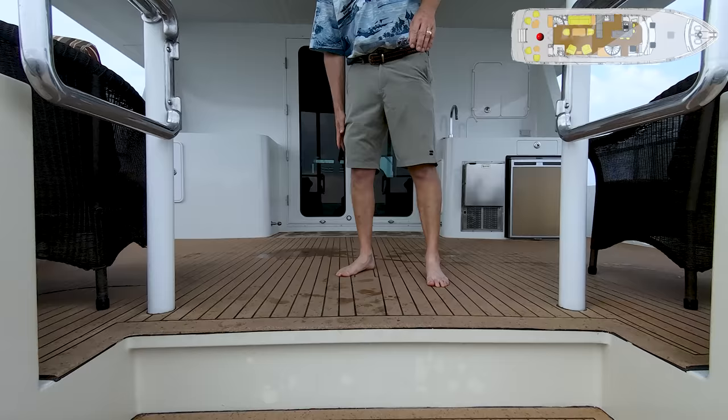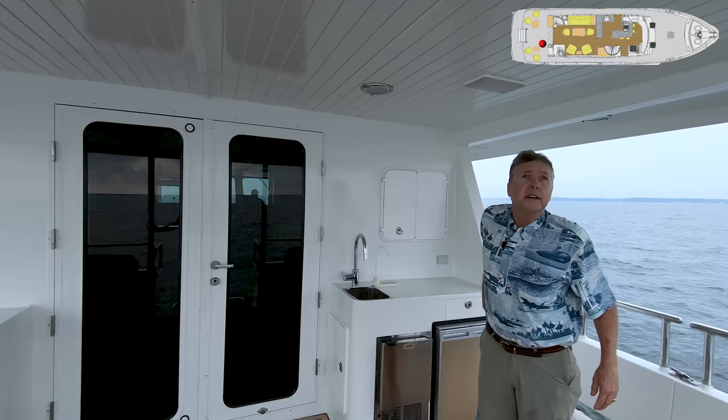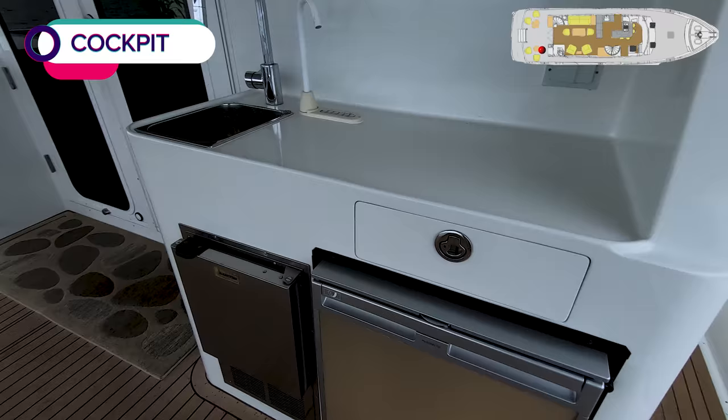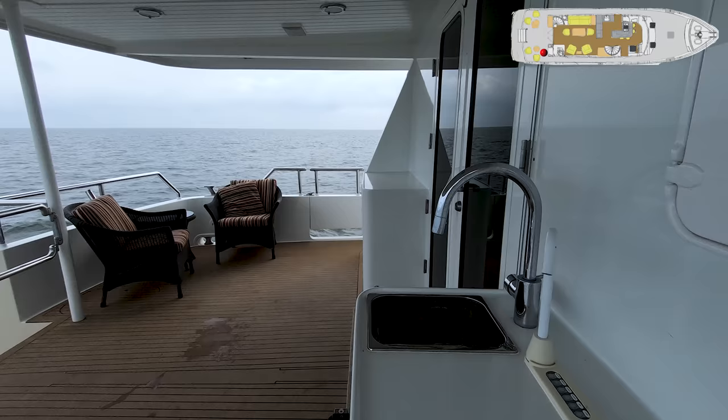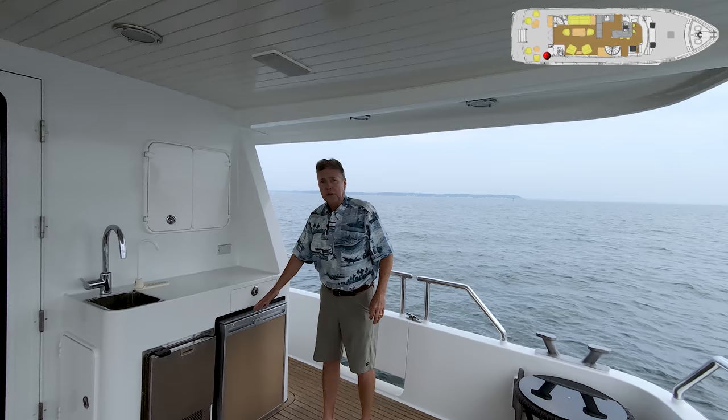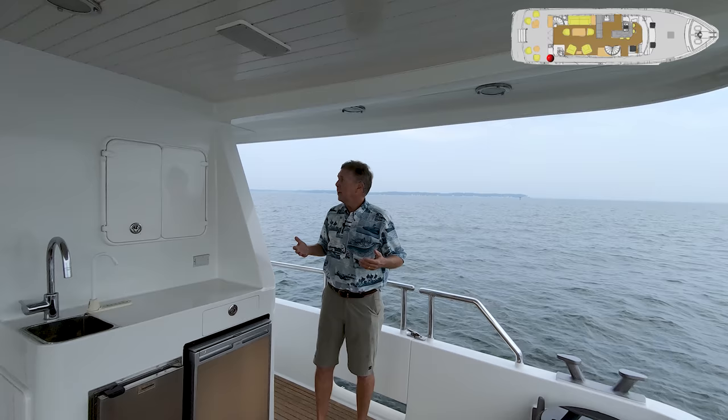As you come into the cockpit or upper deck area here, you can see that there's a tall overhead, gives you protection in the rain or out of the sun, gives you shade. Freestanding furniture here, so nothing was built in. You can rearrange it any way you would like to. Forward here is a bar, ice maker, refrigerator. We are about 5 feet off the water right here, so very dry boat, very, very comfortable. The overhead extends all the way out, all the way forward.